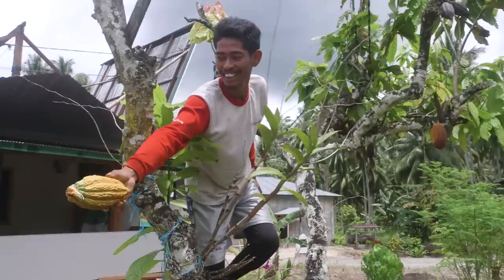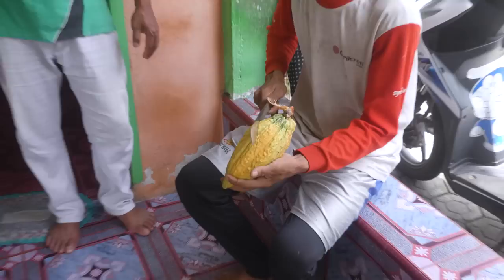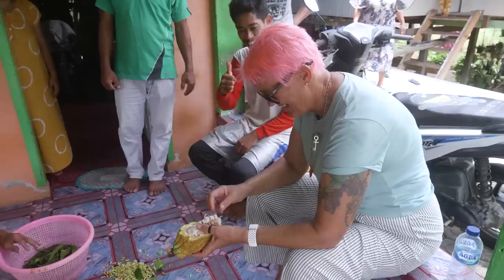Anyone know what this is? It's cocoa. Let's open it and have a look. Sweet. Very good. Very sweet. It's a nice taste. You can eat? Oh wow. You can eat it like candy. Wow.